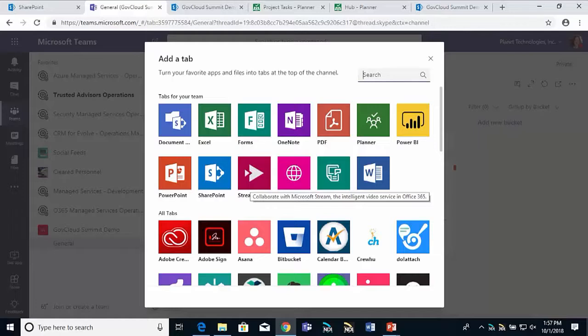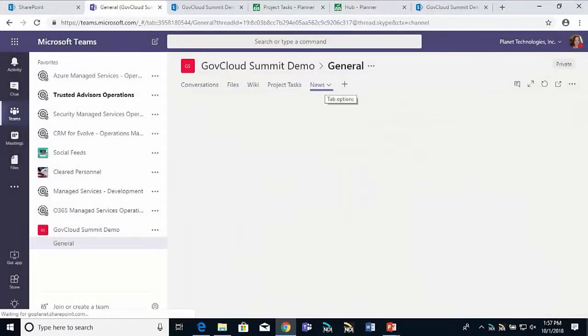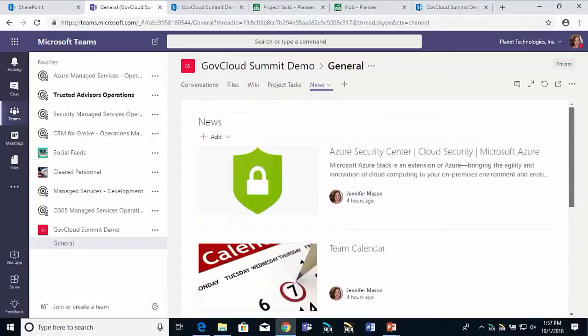I can also put documents in there and SharePoint pages. An example of a SharePoint page is that I added our news site here. News is a great way inside of SharePoint for you to give your users some very simple communications. We can have a page, put content on it, and drive people into those pages to get more information. Every time I post a new news page on my SharePoint team site, it's also going to show up inside of Teams.